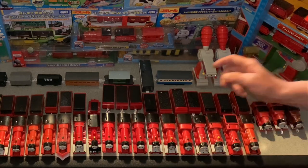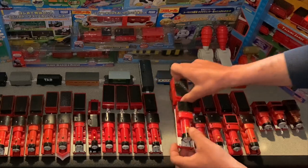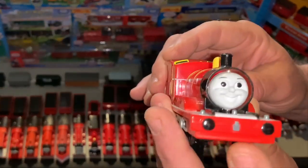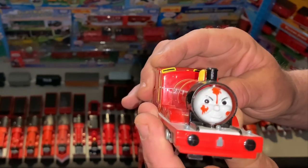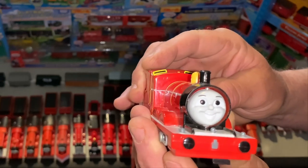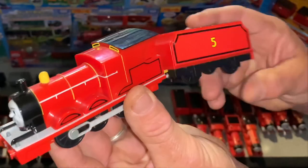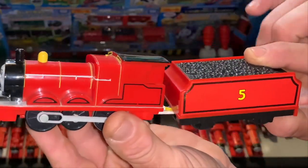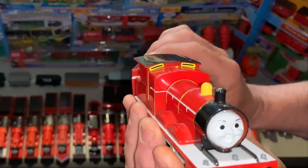2004. Let's see. HiTtoys, when they had the talking engines, they made this. This is a flip face RC. Not RC. Yeah, this is the Hero of the Rails flip face talking James. Really nice model.